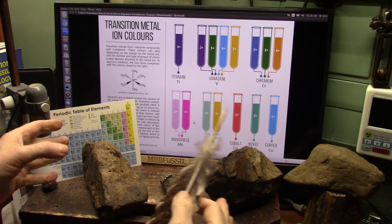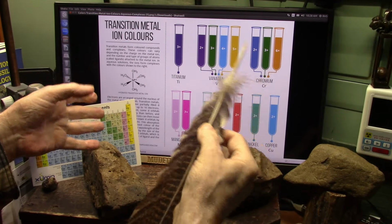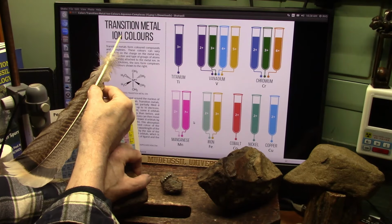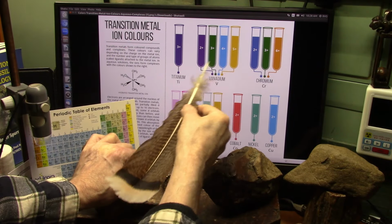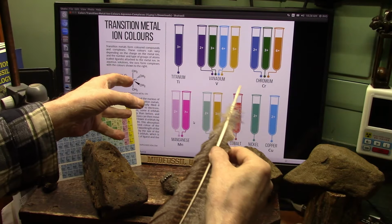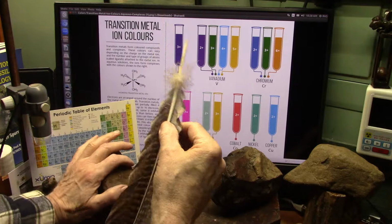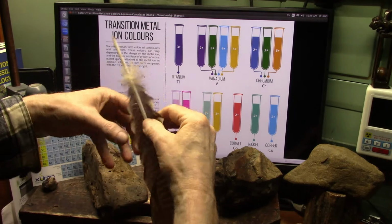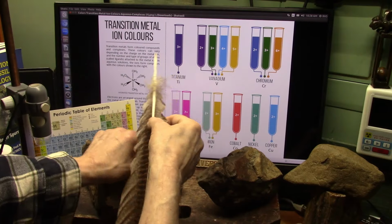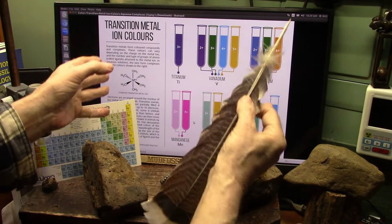Your blood is literally nothing but metals and liquid, water and so forth. And transition metal ion colors. All right, ions means they have extra electrons or not enough electrons. They're not stable. They want to attach to something or they want to give something up. And that's how they do it. And they're in your blood. So think of this just logically. All of these metals are in your blood.